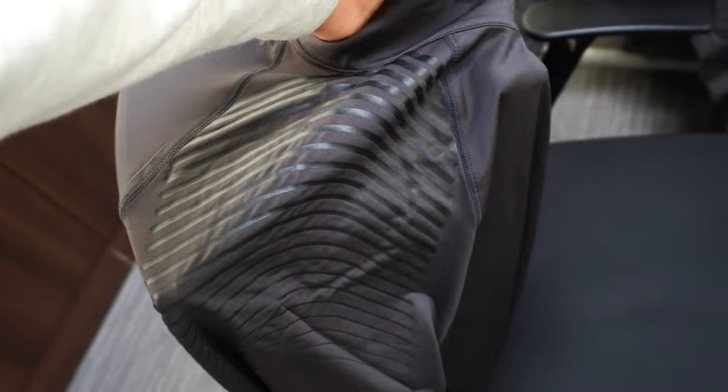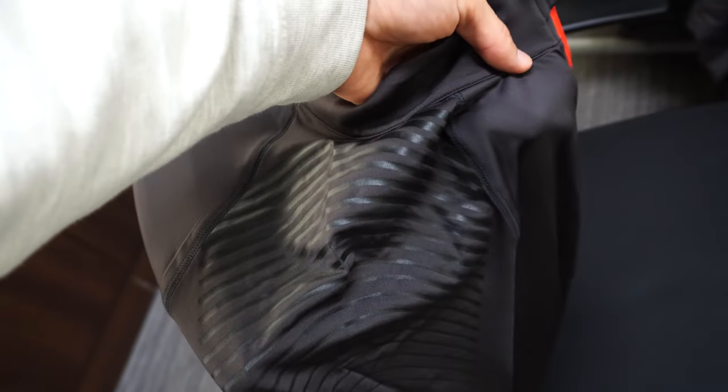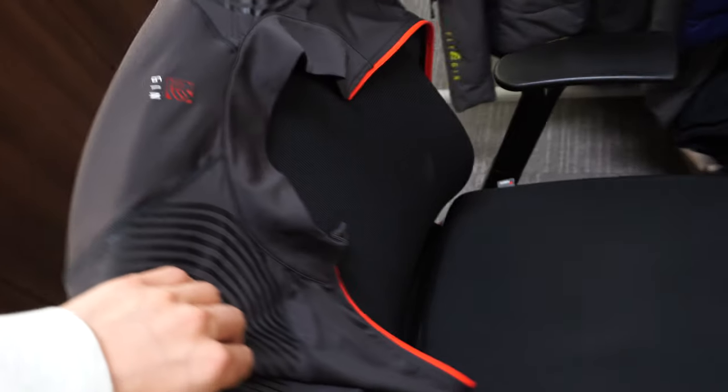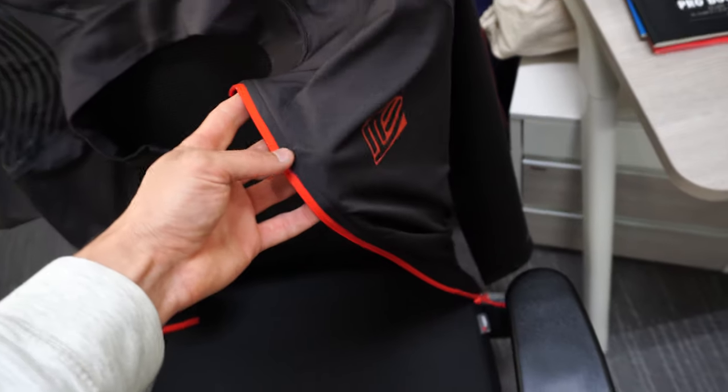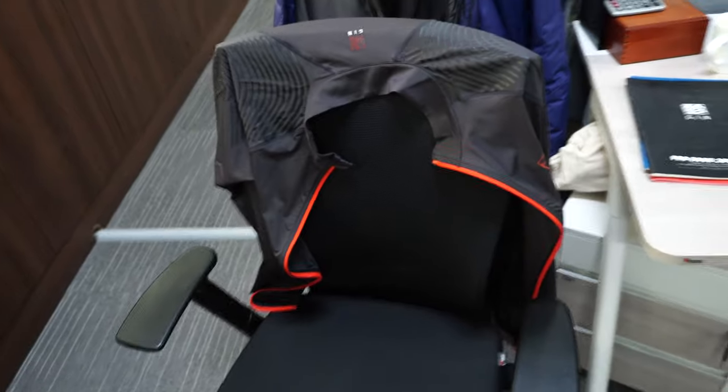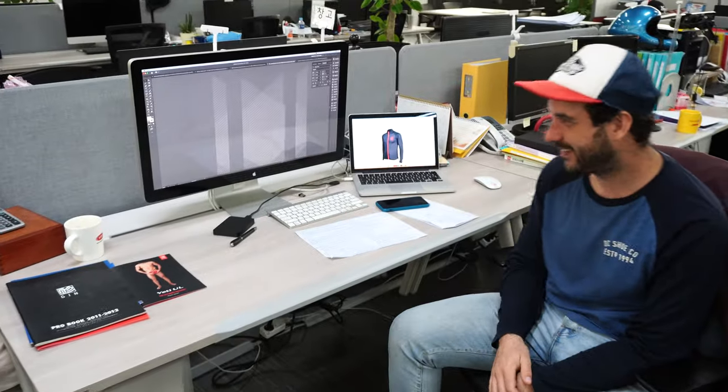Pretty sweet looking, and that's the design you're talking about right there, right? Yeah, this is AeroCool fabric, which is quick drying. It's one of the fastest drying fabrics on the market these days. Super thin, and it's also very comfortable because it's stretchable, four-way stretch. It offers good performance for sportive clothing. I like it. I'm excited to wear it. Cool, man. Thank you very much.